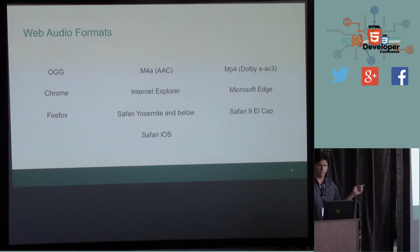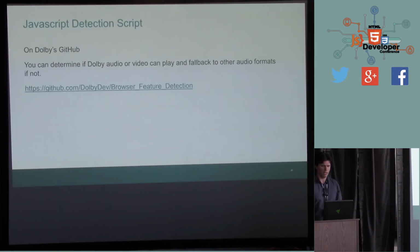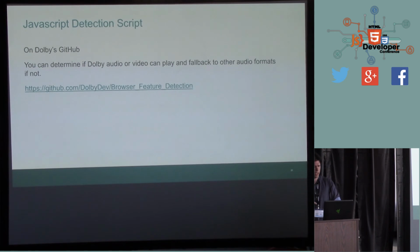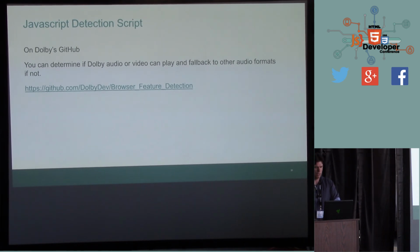So you can play Feisty Galaxies on both the latest version of Safari 9 or Microsoft Edge if you want to hear it in Dolby yourself. And so that leads us to, how do we detect for this? Dolby has on GitHub a way that you can use JavaScript detection to easily determine whether or not the browser can play this file format. I'm going to show you.